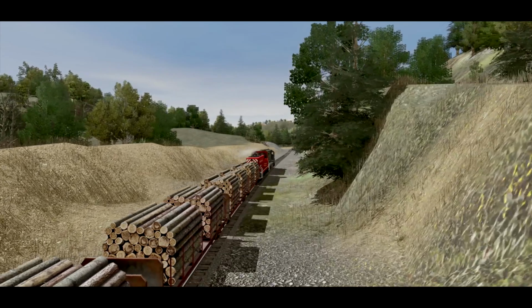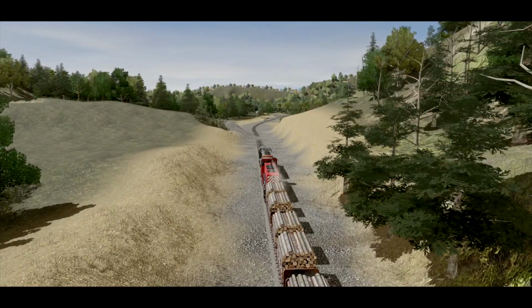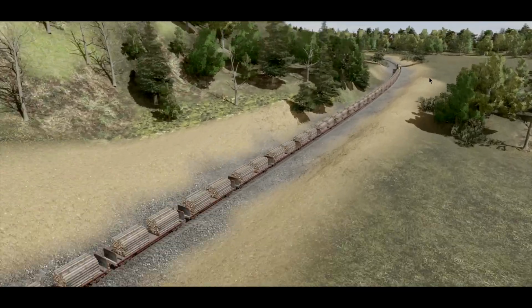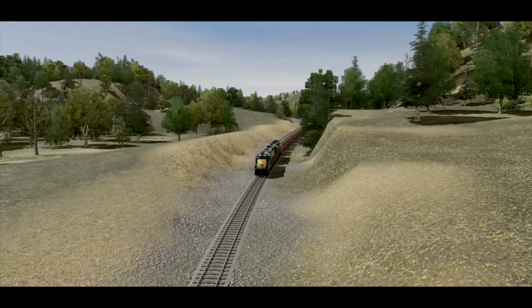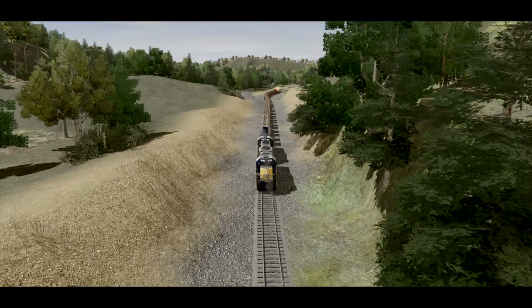And it's a beautiful engine. Its nickname is Dorothy, but it used to run logs just like these engines are doing right here. It was a Shay engine, and they would take that engine up into the mountains and load it up with logs. Now they also had a passenger run through the Smoky Mountains. A lot of folks don't realize that, but there was.